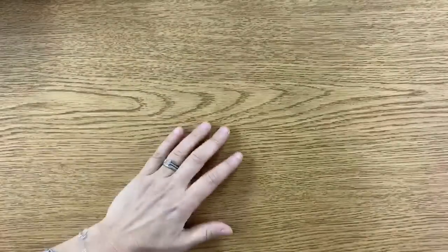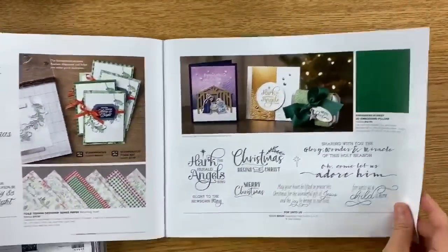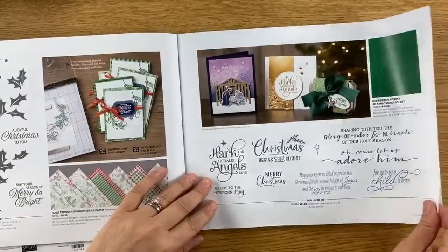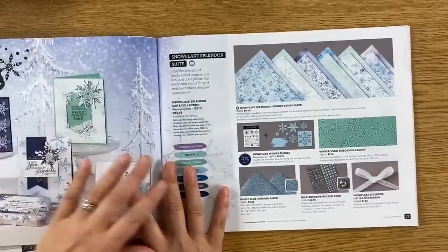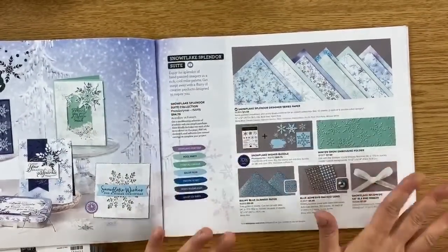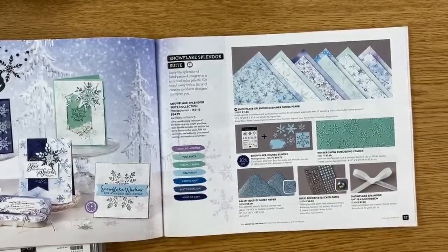Okay. So let's go on to the next one. So the Snowflake Splendor bundle. Holy moly, this one is fantastic. Page 37, guys. So turn to page 37. Okay. So we're going to go to page 37. Oh, look at this bundle. It is amazing. Amazing. Okay, so let's look at the designer paper first.